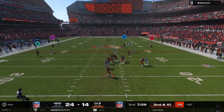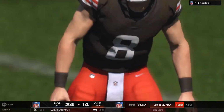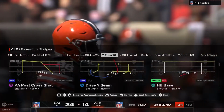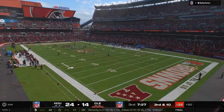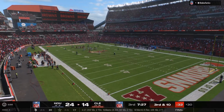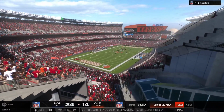On 2nd and 10, they'll try to throw. He'll be hit as he throws this time, and it's going to fall incomplete. And he might be fortunate just to avoid the sack, and it'll set up a third down. Based on the routes downfield, it looked like the protection was designed to give the quarterback a little bit more time to wait for things to uncover downfield.